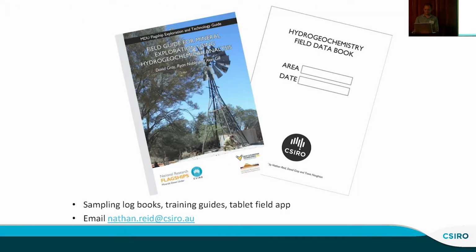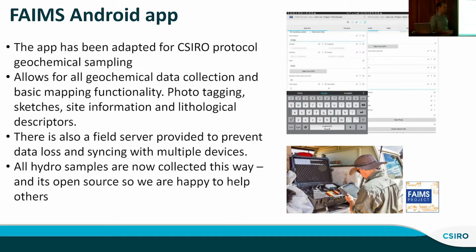In terms of what we can provide, if anybody's interested in hydrogeochemistry data and actually taking the samples themselves, Nathan Reed here, and of course talk to myself, has exploration guidebooks for actually taking the water samples, and we recently developed an Android app.